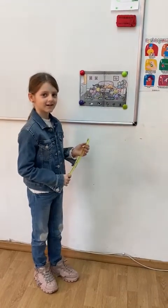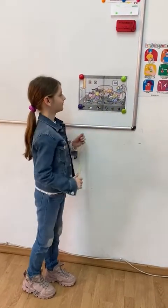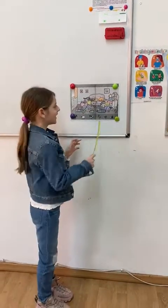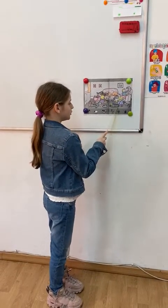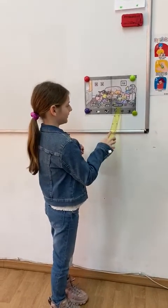Tell us about the picture. Where is the family? The family is in the living room. In the living room, good. And let's see, what are they doing? What is Dad doing? Dad is looking at a toy train.